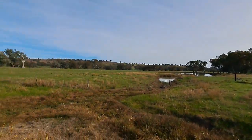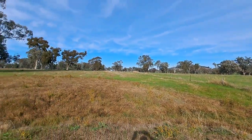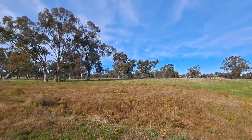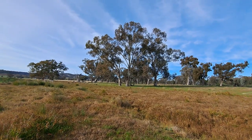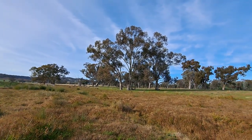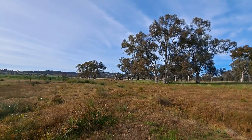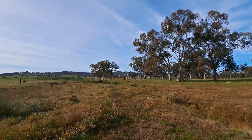Across the paddocks, and that's our other creek further over that way. A lot of river red gums around here. A lot of grey box, Eucalyptus microcarpa, plenty of timber on the ground as well.